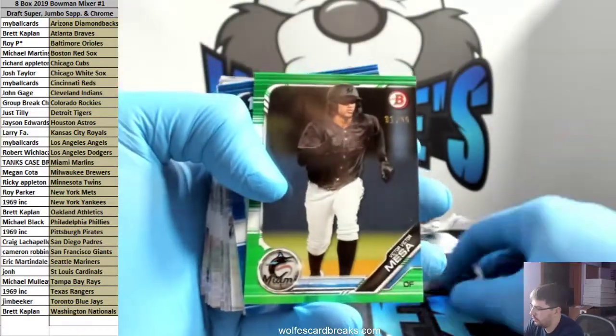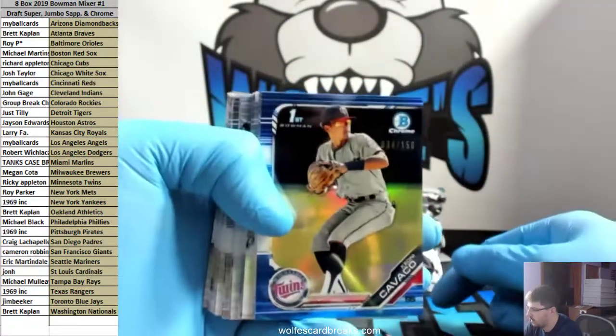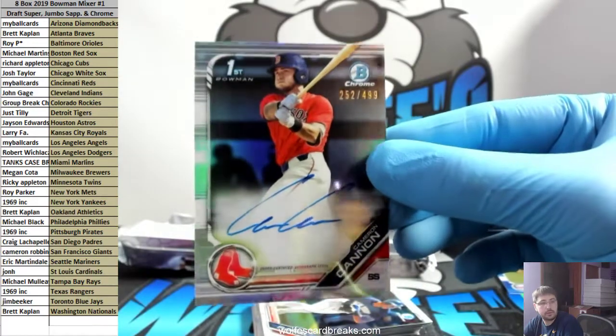Green paper. Victor, number 299, Miami. Copico blue, it's got a bit of a line running down it there. Twins, number 150. And Cannon, refractor autograph, 252/499 for the Red Sox.